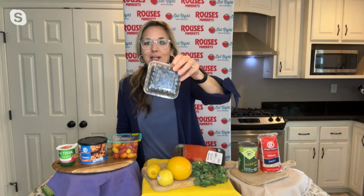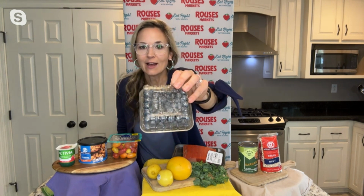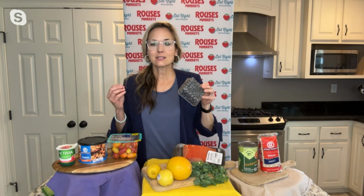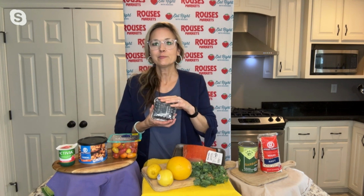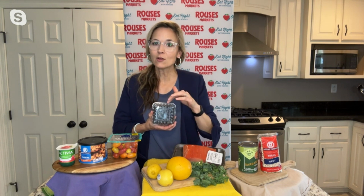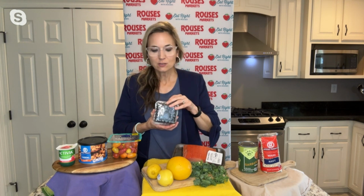Another thing too, I love to talk about berries, and it doesn't matter which kind of berries. I have blueberries here. You can include strawberries, blackberries, raspberries, any kind of berries. They are a source of antioxidants. They also have fiber, and a lot of people don't realize they also have vitamin C in there as well. So berries are great to add.